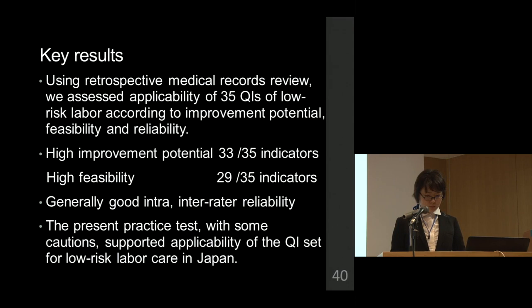Discussion. Using retrospective medical records review, we assessed applicability of 35 quality indicators of low-risk labor according to improvement potential, feasibility, and reliability. High improvement potential was 33 of 35 indicators. High feasibility were 29 of 35 indicators. There are generally good intra-rater and inter-rater reliability. The present practice test with some cautions supported applicability of the quality indicator set for low-risk labor care in Japan.